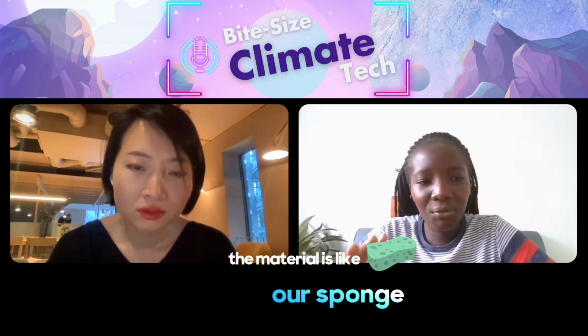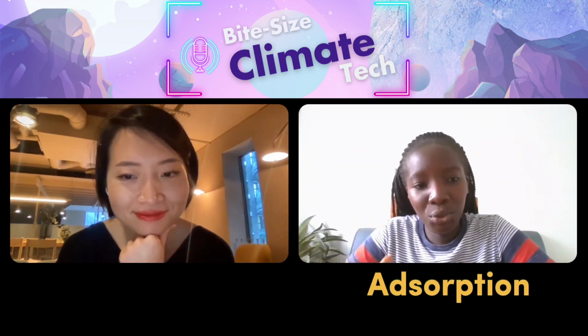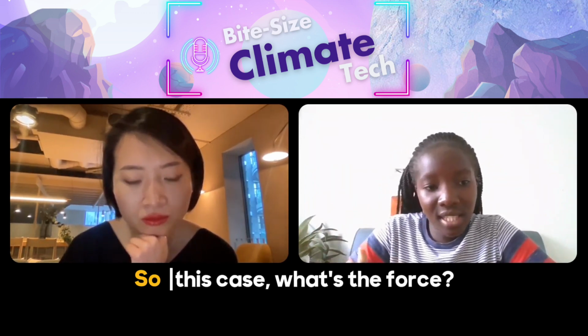So we have our machines and we have the material in the machine, but in this case, the CO2 is captured on the surface. Now the material is like our sponge. So instead of the CO2 going right into the bulk of the material as water will do, CO2 is captured on the surface, and that process is called adsorption. And then for you to get back your material to the initial state, for another capture phase, you need to apply force, the same way you will squeeze the sponge to release your water. So in this case, what's the force? The force that we use here are elevated temperatures and partial vacuums.